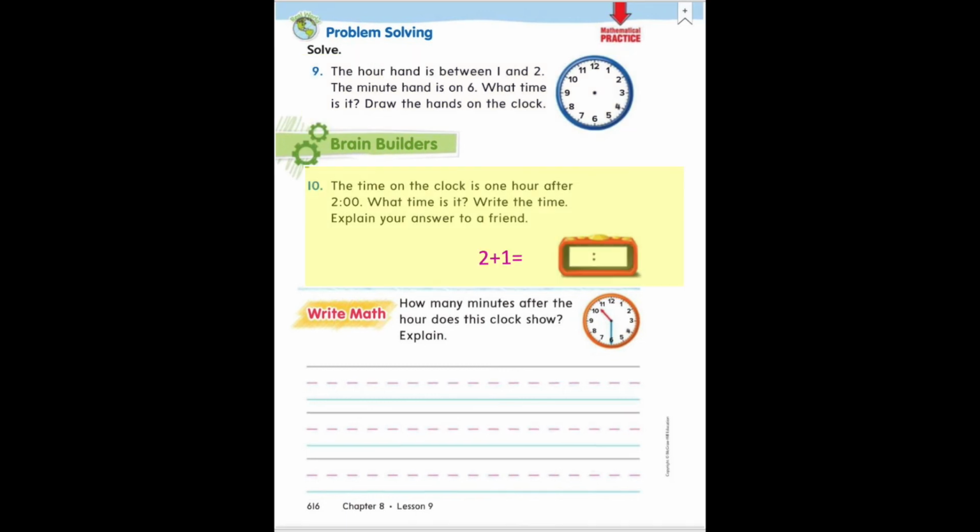Number 10 says the time on the clock is 1 hour after 2 o'clock. What time is it? Write the time. And it says to explain your answer to a friend, but you can explain your answer to anybody at home. Remember, you are going to use an addition sentence to solve this.